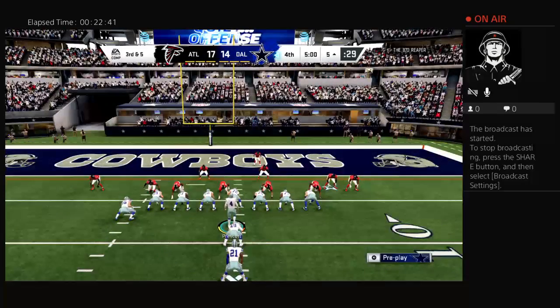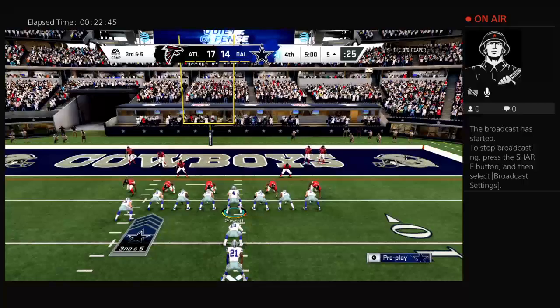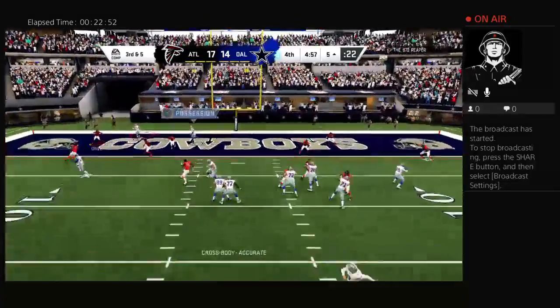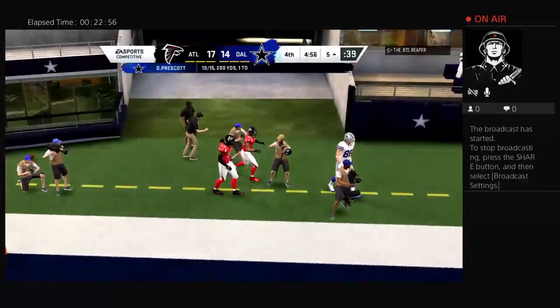They come out here. The Cowboys on 3rd down. Just 1 for 3 thus far. This will be 3rd and 5. Throwing. Prescott. Looking end zone, but it's incomplete.